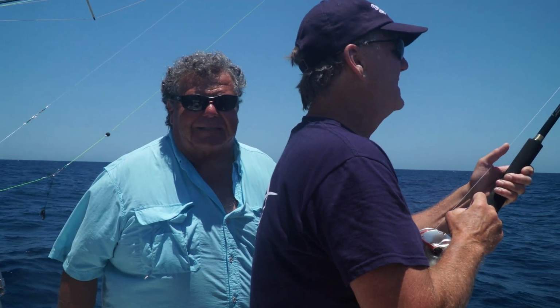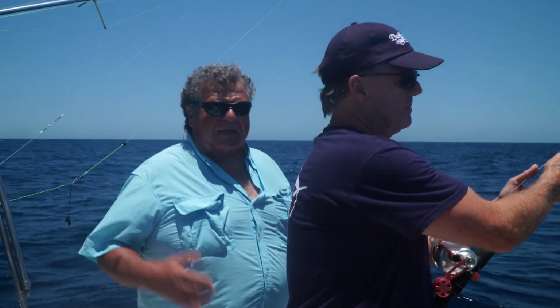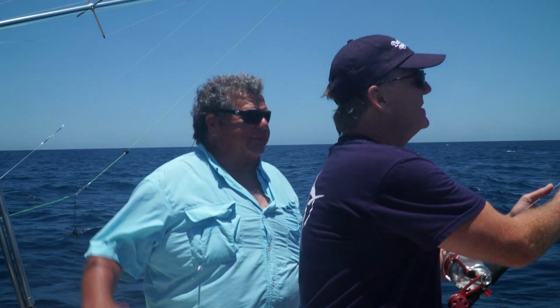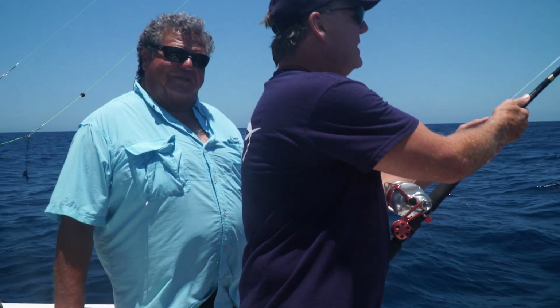And all the gear that you see that we have on the boat, the gear's all provided. When you book a trip on Don Julio, not only do you get the expert deckhand and the expert captain, but you get the good quality gear. They have that all provided for you. Let's watch Sean land this fish.